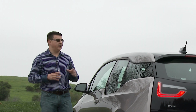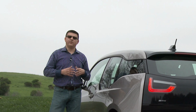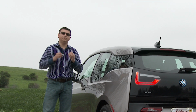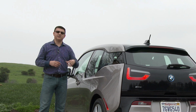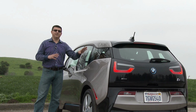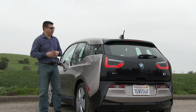Some people have said that the i3 is an answer to a question that nobody has asked yet, but I actually see the i3 a little bit differently. This is definitely a technological step forward, and it really is bringing some interesting features to production vehicles. We've long had the ability to make carbon fiber bodies in cars, but we haven't really sold them in large numbers, and this is attempting to break that mold. We've also had the ability to make drivetrains like this for a long time, but we haven't actually sold them in the United States, in volume especially.